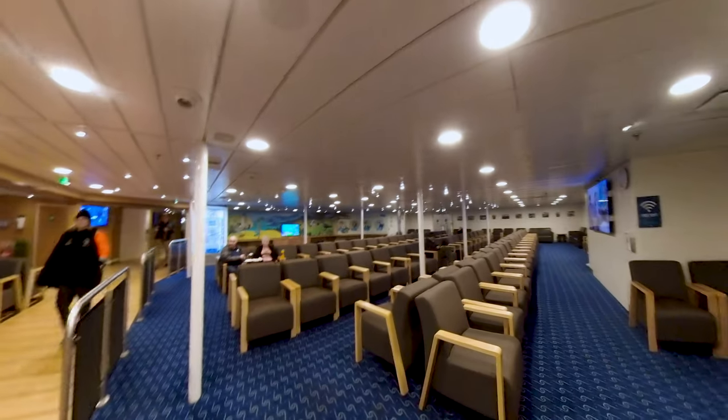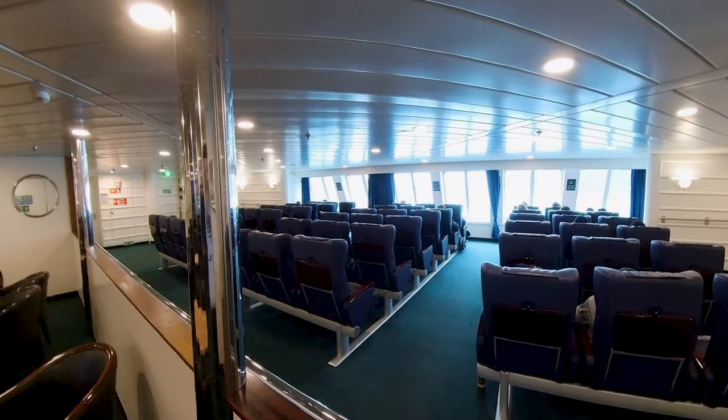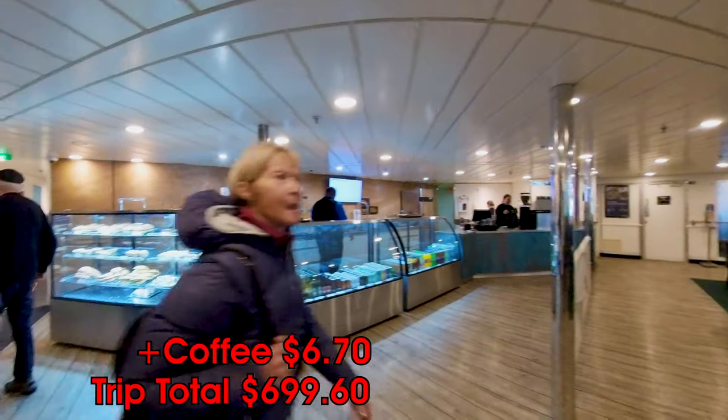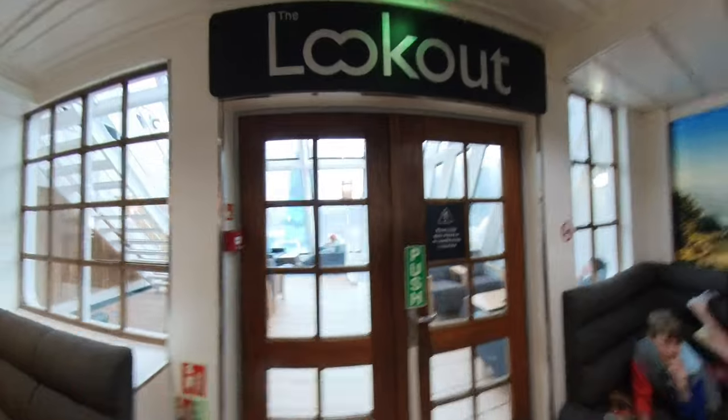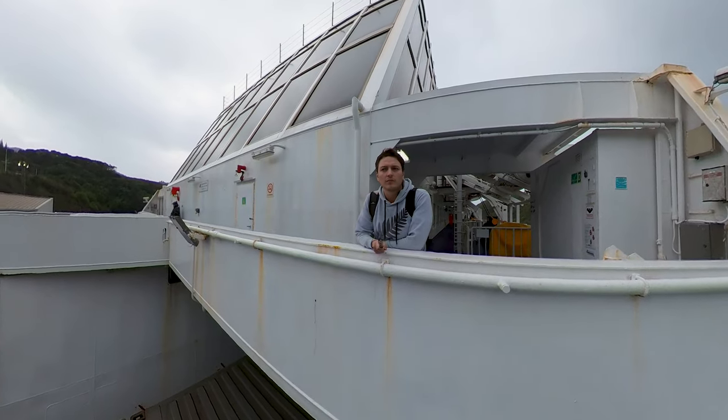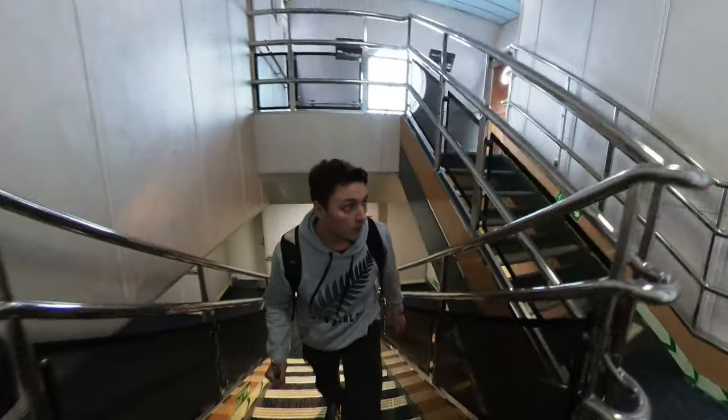The Interislander ferry has multiple indoor seating areas, naturally all the best seats are taken, and a food court-esque cafe, another cafe, and a mini cafe, along with an indoor observation area, a premium lounge, and a lower deck viewing platform that circumferences the back and sides of the ship. And on the top floor, they've got an open air viewing platform. This was much more me.